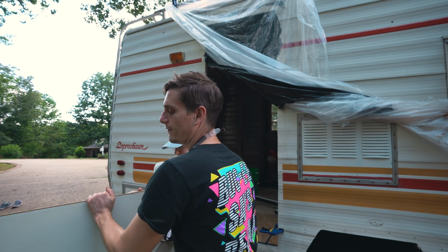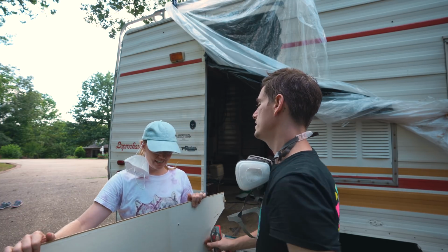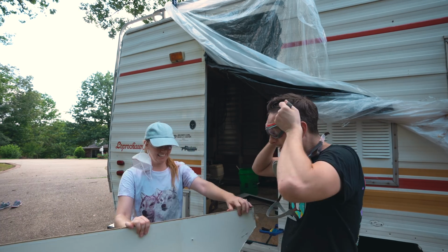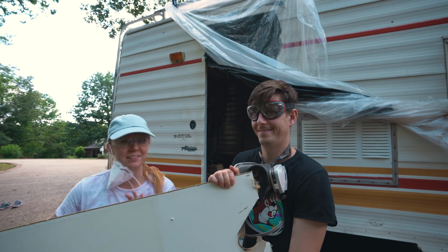We are almost there. We have a few more roof panels to pull out and then we are pretty much done with demolition. Oh my gosh, you guys, these are really heavy. Yeah, heavier than they look. Surprisingly heavy. All right, wow, 1, 2, 3 more. Okay, let's take this to our secret dump spot. Which now everybody knows about.